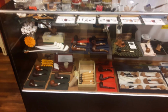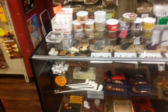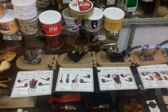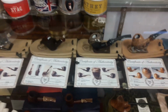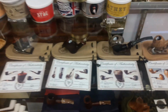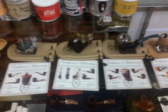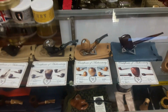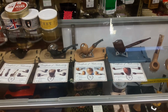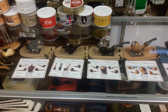Here's another pipe case with some new pipes in it, some nice quality pipes. Got your meerschaums over here, your case meerschaums. Now these pipes featured on the top come with a certificate of authenticity, and a fellow by the name of Robbie out of Kalamazoo, Michigan is the artisan who has crafted these pipes. So beautiful. I love that doubling up there on the left. Just some really beautiful pipes here by Robbie in Kalamazoo. If you're looking for somebody to customize a pipe for you, then he might be somebody that you want to contact, because he does a fantastic job.